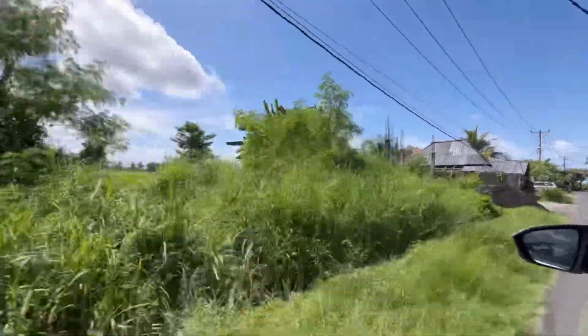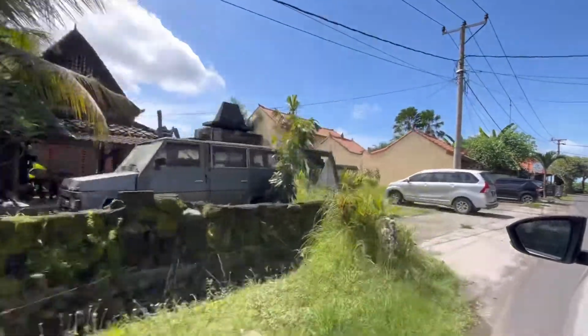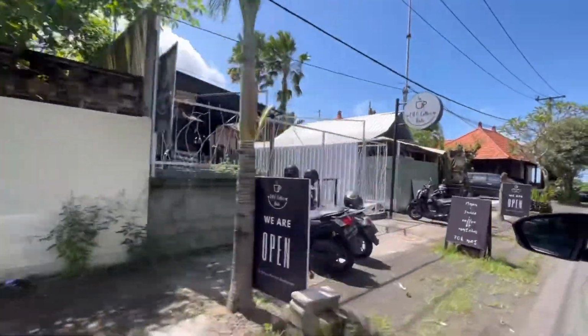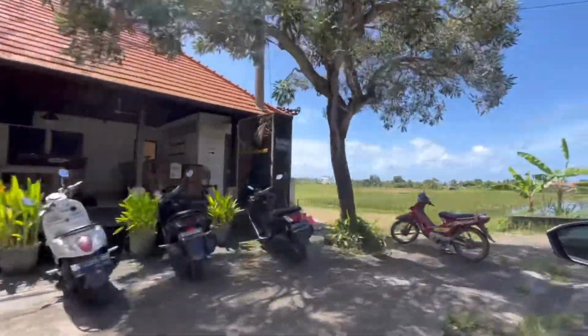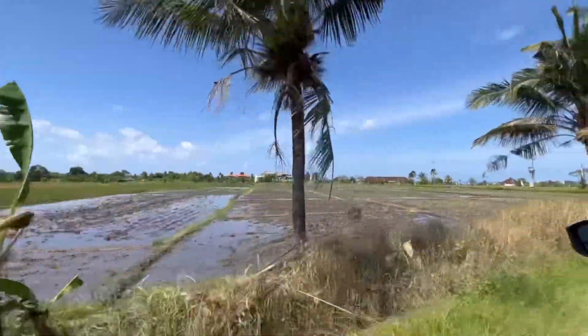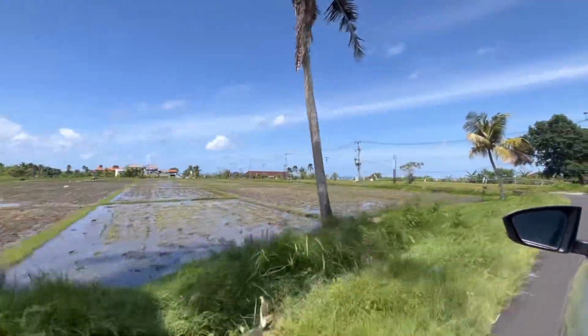And I'll put the details of our driver, Alfons, down as well, because he's really good. Speaks really good English and really engaging and funny and all that sort of stuff. And yeah, we had a great time with him going around to all these different places during the week we were actually in Bali. But you can see that this whole area is just very pretty, generally, with the farms.